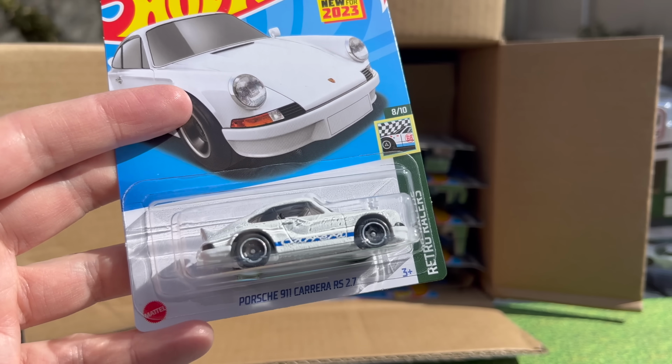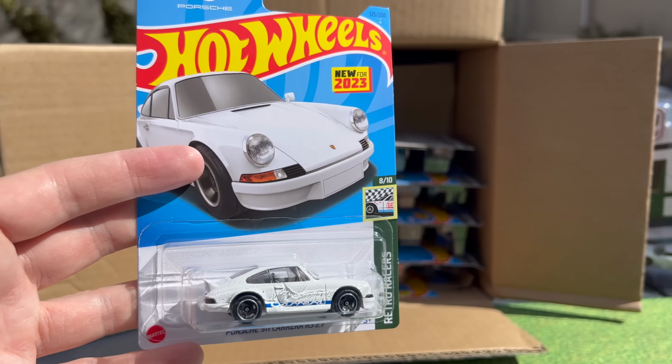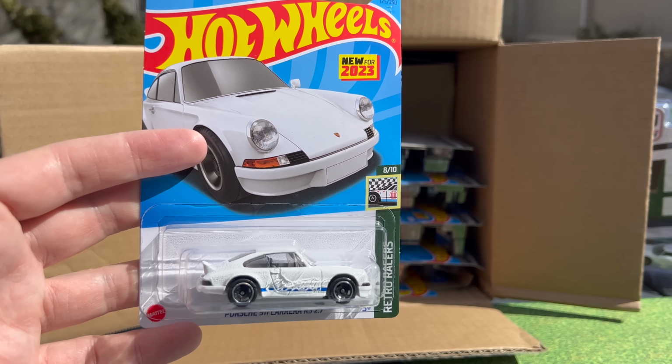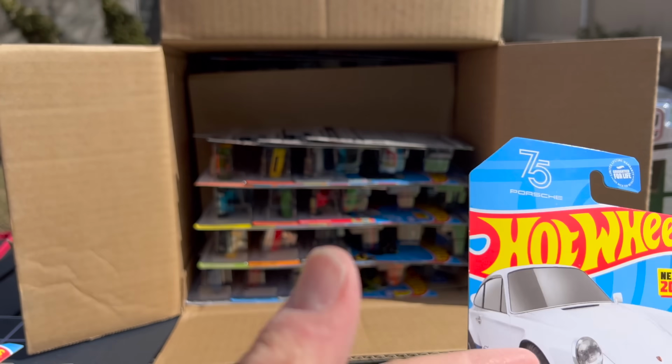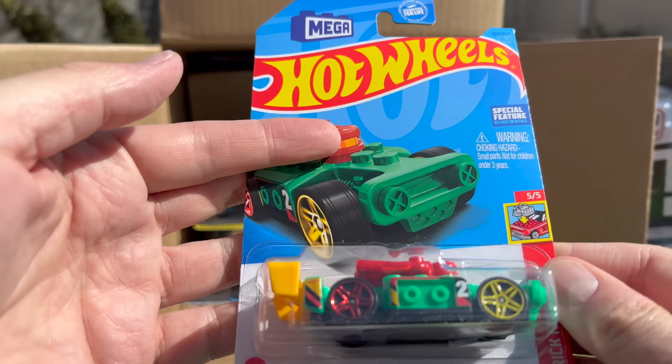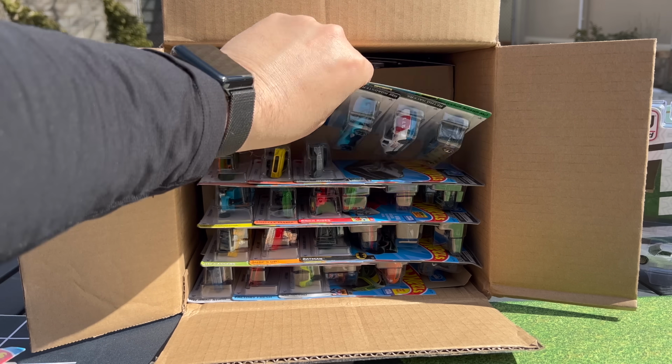The Ducktail Porsche 911 Carrera RS 2.7, easily one of the best of the year, and it's going to get a lot of play at the end, and I assume a recolor will be coming to that one soon, so I'm very excited about that. And that's the Bricking Speed, and the poor thing has to sit with those other two. All right.